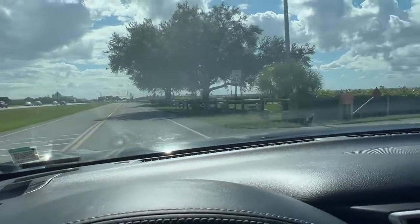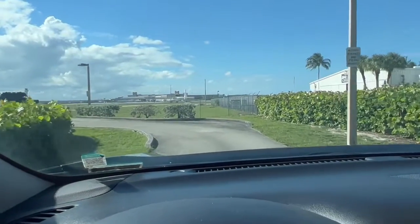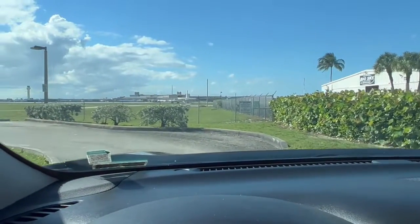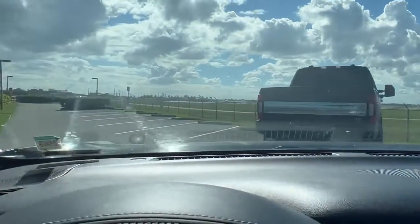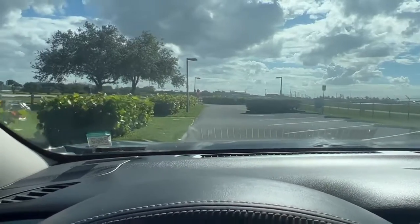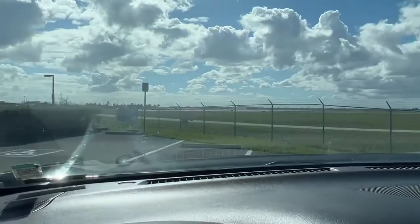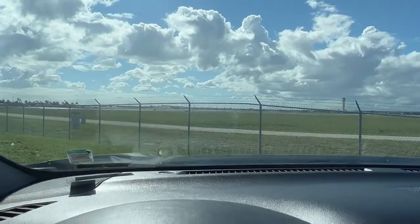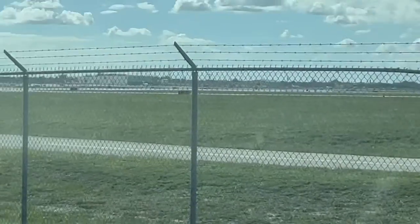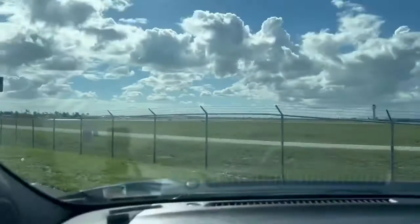You pull in here. It's actually a little park that they have on the side of the airport, where you can see planes flying, and you can park over here and do some plane spotting. There's some people here, as you can see. Let me just find a spot here. Pull in, and these are some of the planes that you can see taking off. There's actually one right there, I think, taxiing. Let's get out and check some planes out.